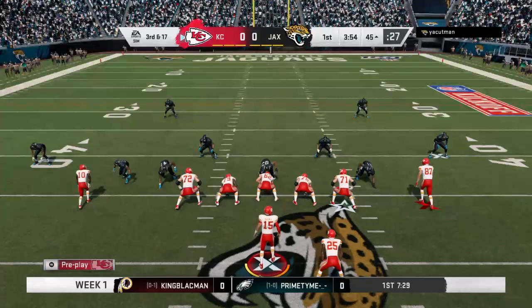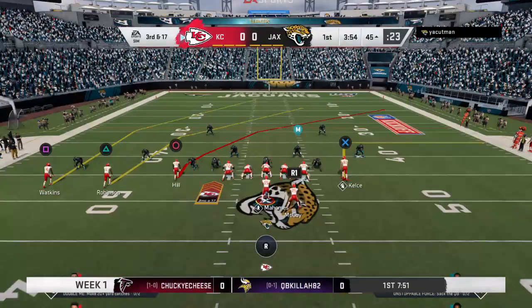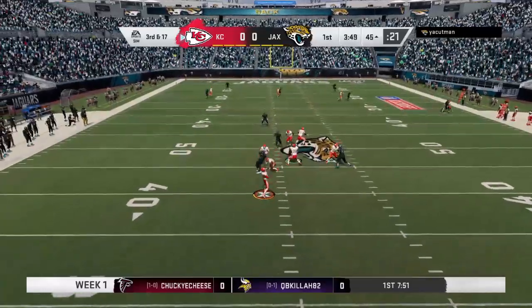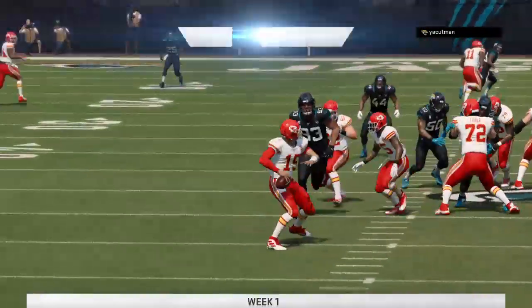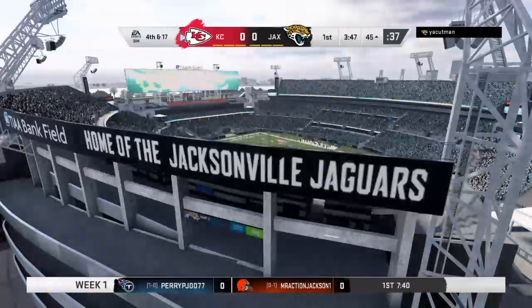An incomplete pass on that last play, and that means they'll need to come up with something here on 3rd down. Looking to throw is Mahomes. He's going to fire this thing deep right sideline. And unable to connect. Incomplete. Now, give them credit. They took their shot, but it's going to bring up 4th down.